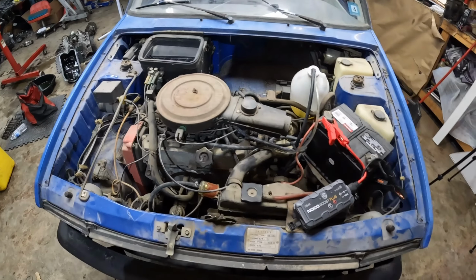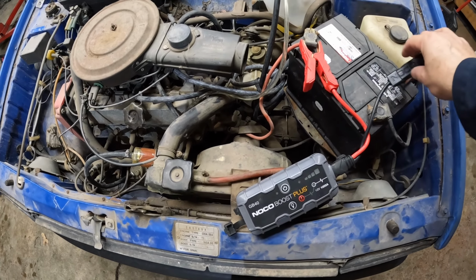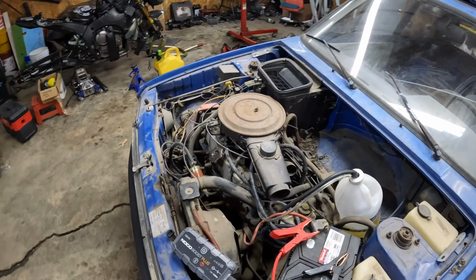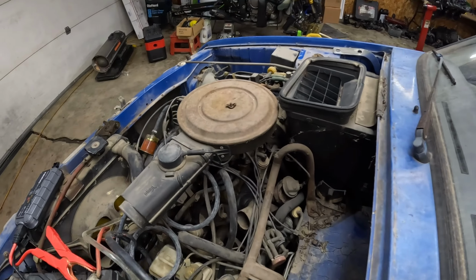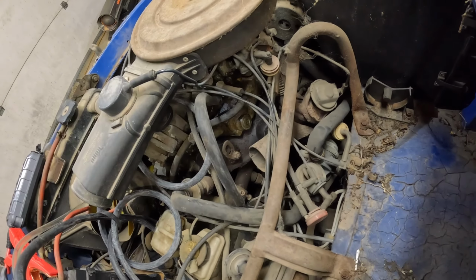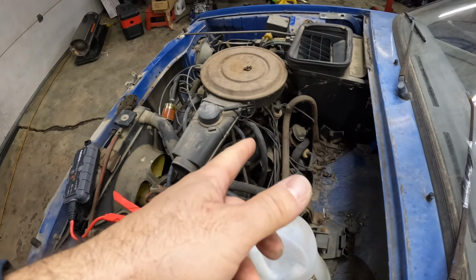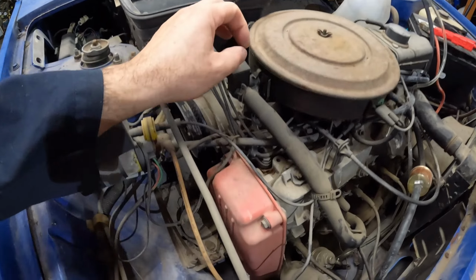Okay, alright, so yeah, I got my charger, my booster from when I was starting it up. Let me show you why I think these cars failed and why people hated them. Just look at these vacuum lines. It's got a bunch of vacuum lines, emission, charcoal canister. They added a catalytic converter to it. They added an air pump to it. This one has a lot of vacuum leaks.